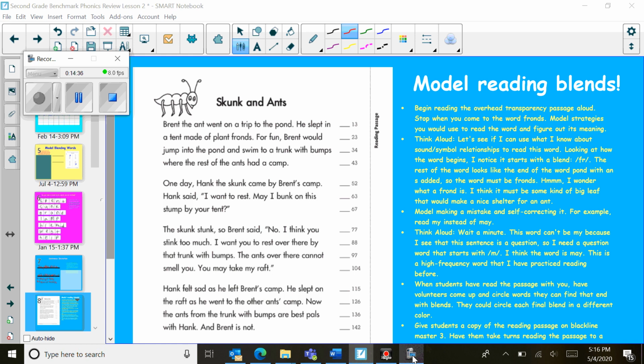So go ahead and practice reading this with somebody from home. Remember, you can record yourself and read it and send it to your teacher.